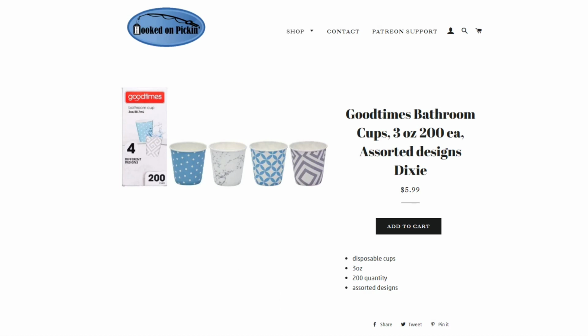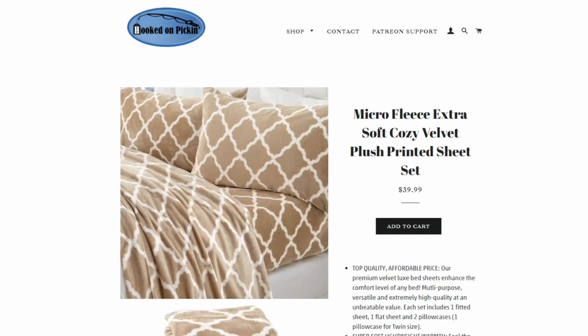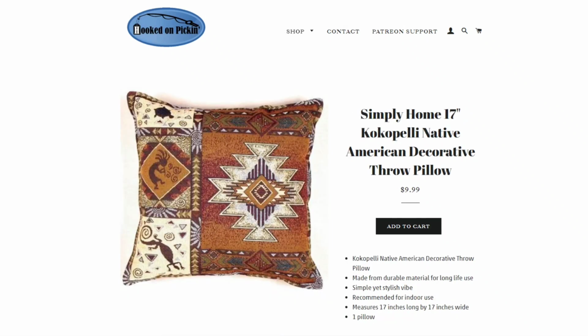Then we have the Good Times bathroom cups, 3 ounces, 200 box, assorted designs like a Dixie cup, $5.99, and they're very useful. Then we have the Micro Fleece Extra Soft Cozy Velvet Plush Printed Sheet Set. It is a queen size, $39.99. Then we have the Simply Home 17-inch Native American Decorative Throw Pillow. We do have 2 in stock, $9.99 per pillow. You can just buy one at a time if you'd like.